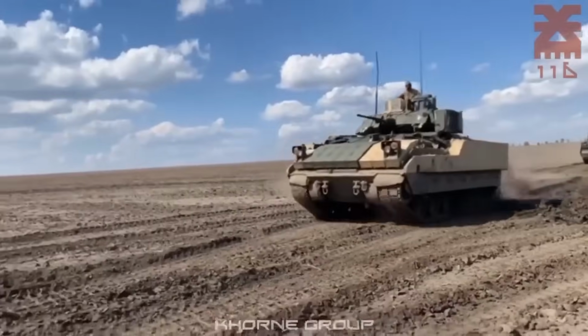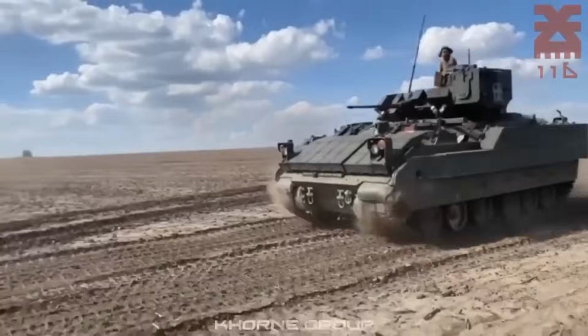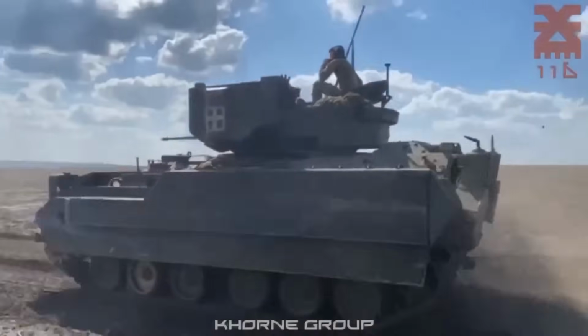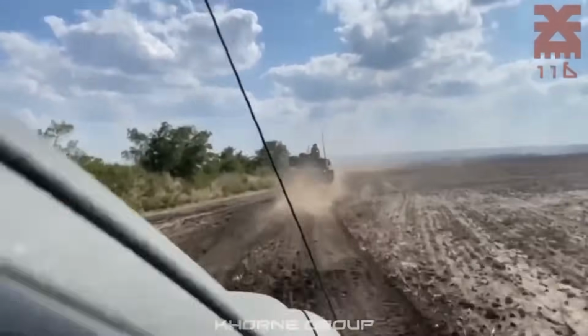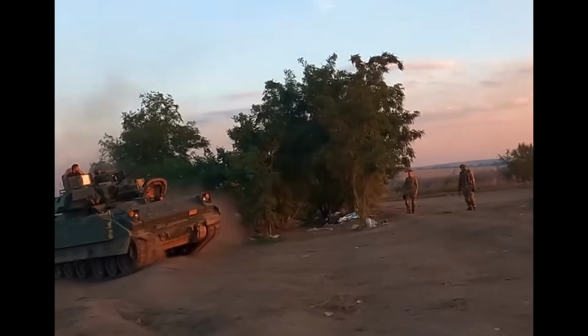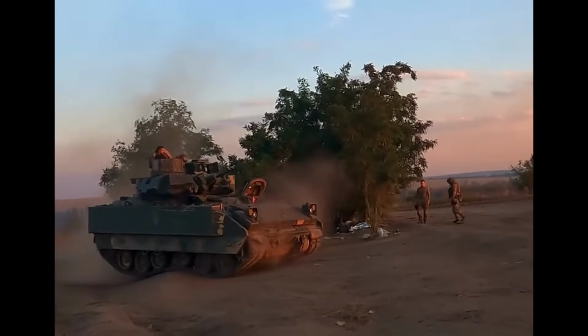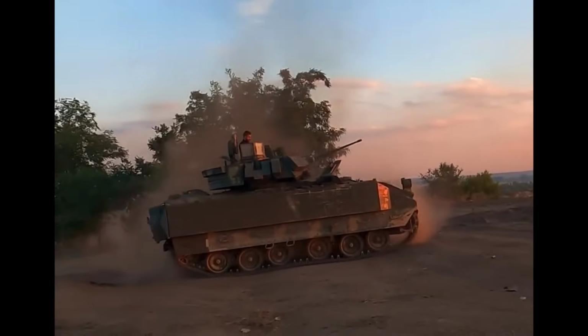The U.S. government made an initial pledge of 50 Bradleys in January of 2023, with subsequent pledges bringing the total promised to Ukraine up to 186 vehicles. The variant provided by the United States is the M2A2 ODS-SA, with ODS standing for Operation Desert Storm and the SA for Situational Awareness. What that means is that these vehicles were upgraded in the aftermath of Desert Storm and incorporated lessons learned during the Bradley's engagements. These upgrades included a new laser rangefinder and navigation system, a thermal imager for the driver, and space for an additional dismount, bringing the troop compartment capacity up to 7.